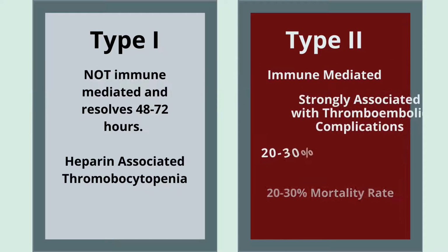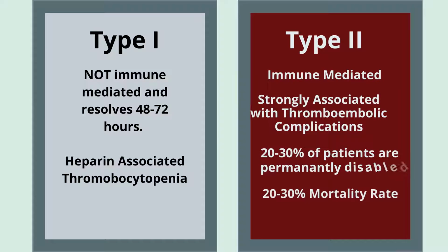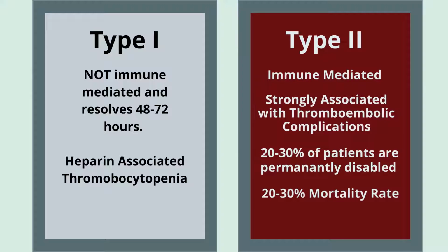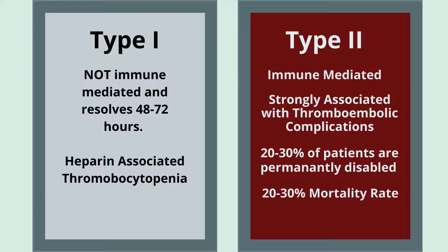Type 1 HIT is not mediated by the immune system, but is rather an interaction of platelets with heparin that causes clumping. Usually, patients will not have platelet counts less than 100,000, and it will resolve in 48 to 72 hours. Type 2, on the other hand, is immune-mediated and often goes unrecognized and is highly associated with adverse patient outcomes. 20 to 30% of patients die, and an equal amount of patients are left permanently disabled due to complications of HIT.